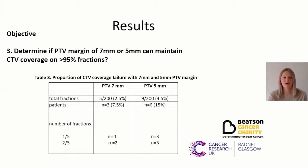So the third objective was to determine if a PTV margin of 7 or 5 millimetres can maintain CTV coverage on over 95% of fractions. What we did here was we looked at the proportion of the CTV coverage failures. For PTV7, we found that this failed to cover on 5 out of 200 of the fractions, which was 2.5%, and this occurred for 3 of the patients. This happened on 1 out of 5 fractions for 1 of the patients and 2 out of 5 fractions for 2 of the patients.